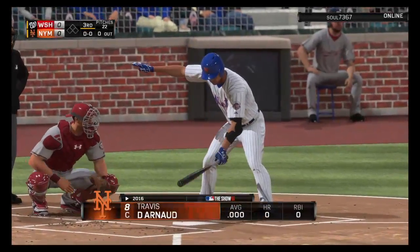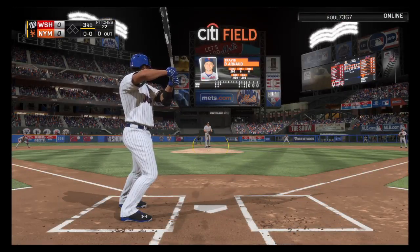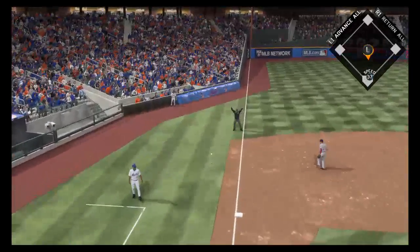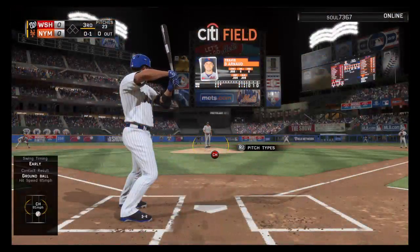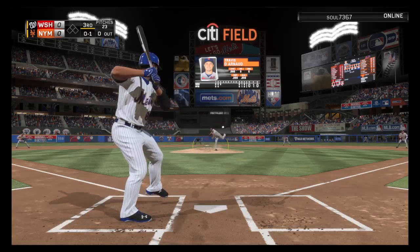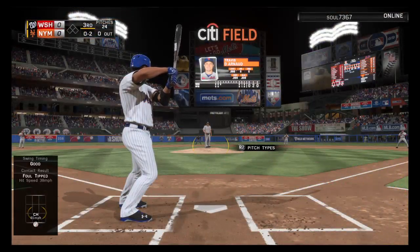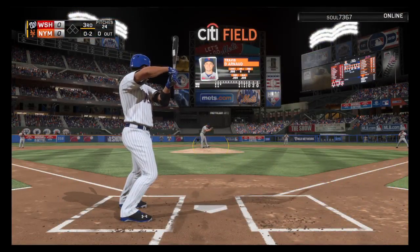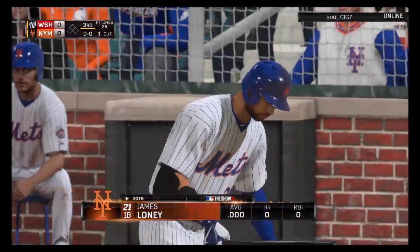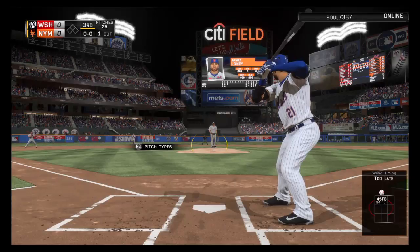Travis d'Arnaud digs into the box in the bottom of inning number 3 for the Mets, catcher. He's ready. Here's the first offering. No. Grounded down the third baseline. This gets foul. It's 0-1. A little bouncer. That's a foul ball. Here comes the 0-2 pitch. Now a swing and a miss as he picks up another one. Make it 4 strikeouts already, and there's your first out. So the bases are empty with one man gone.